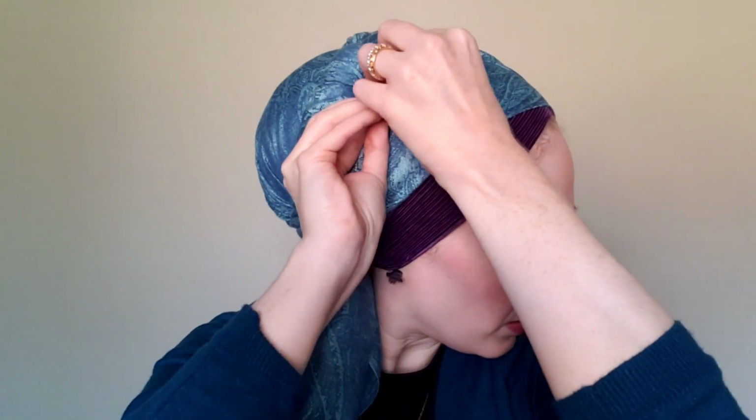No, I don't like the way that's sitting. That I think is better. So now I'm putting it on with the pin going a little bit more vertically, and I think that is going to be a lot more secure. Yeah, that already feels better. Don't want our pins flopping about. Just like that. All right, and here we are.